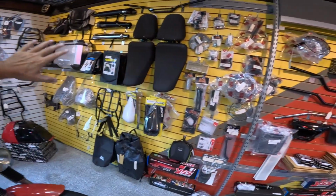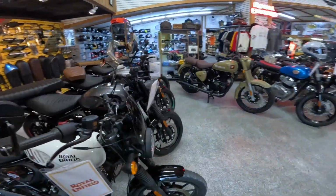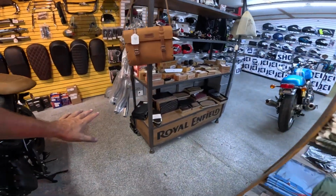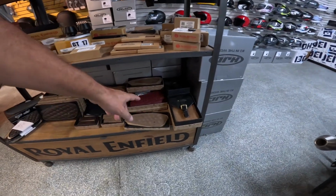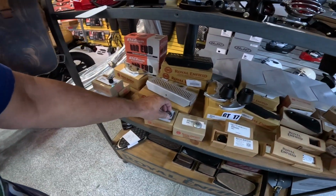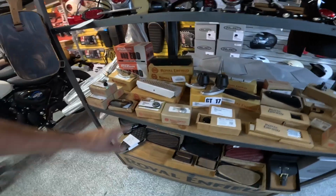I think over here we're getting into the Himalayan section. But let's jump over here right quick. I don't think this ever gets enough press. Look at all these, just all kinds of really high quality, nifty looking pouches and tank knee pads and bar ends. Crash sliders. Oh, that's cool. Oil guards.